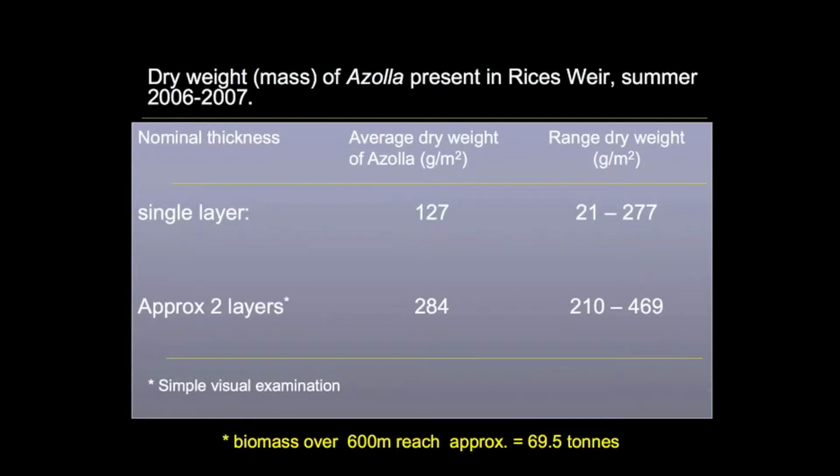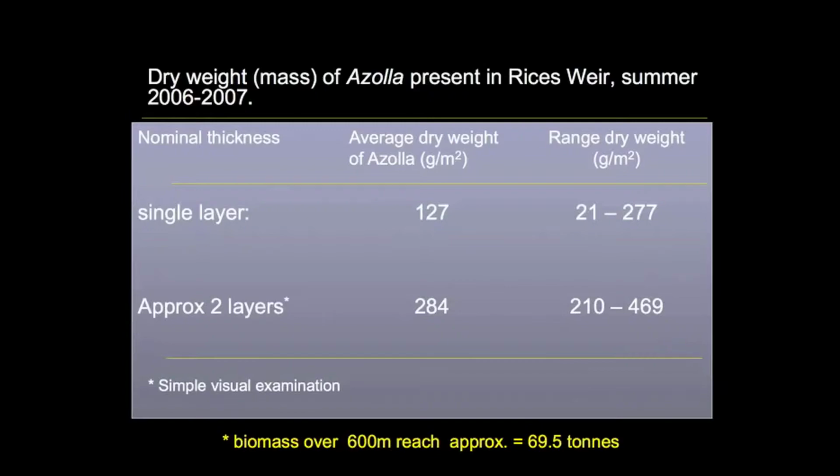So to put that in perspective, we did a rough calculation of what that would actually translate into. Over the first 600 metres of the actual weir pool itself, if you took those numbers and scaled them up to how big the weir pool is, you'd expect almost 70 tonnes of Azolla sitting on the surface. That's for 600 metres, bearing in mind that when it was at its worst it was probably a few kilometres long.